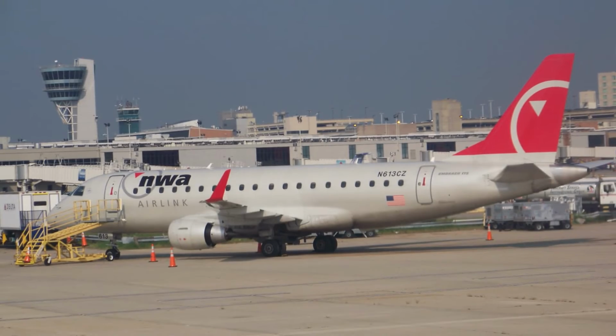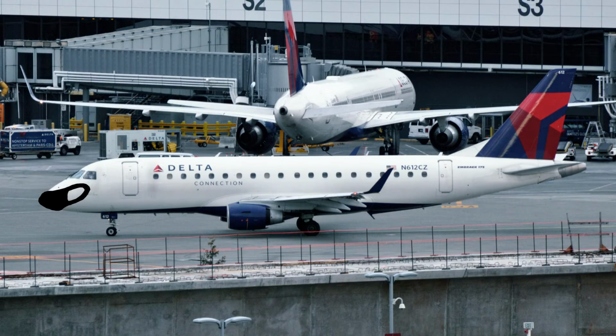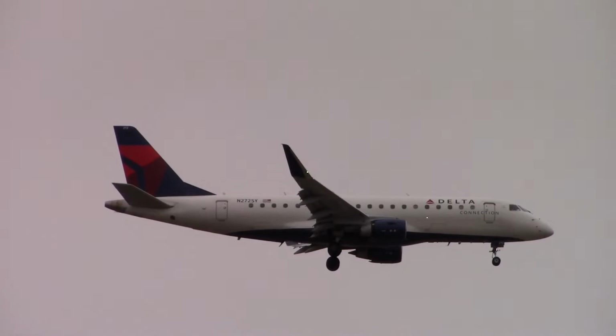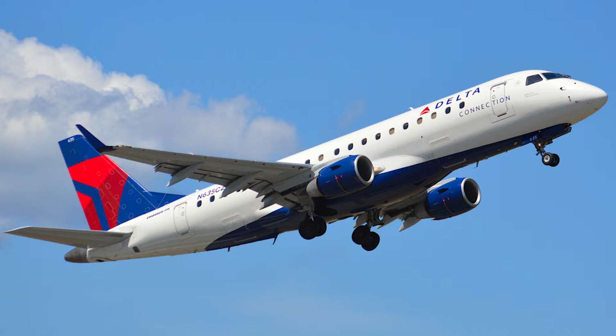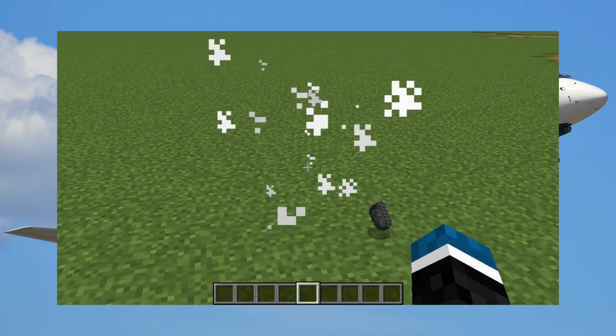For example, Compass Airlines used to operate flights for Northwest Airlink and later Delta Connection and American Eagle. When the COVID pandemic started in early 2020, both these airlines needed to streamline their operations in order to save money, and this included terminating contracts with regional carriers. Both Delta and American terminated their contracts with Compass Airlines, and the airline then had no other airlines to fly for and no flights of its own, which caused it to shut down just weeks after the pandemic began.